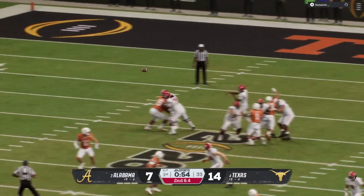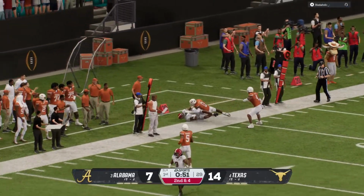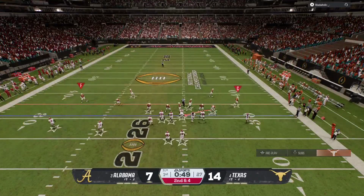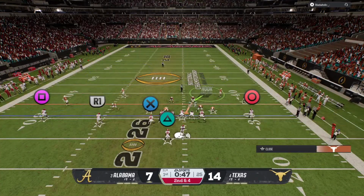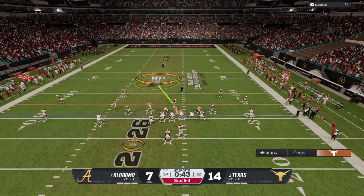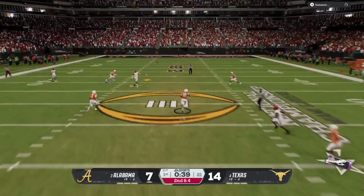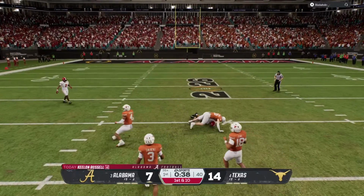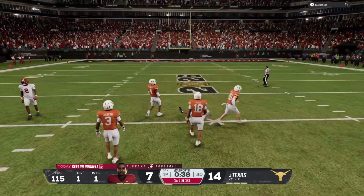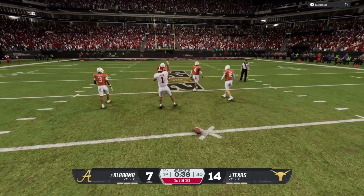Chris, we're still early in this game, and you can already sense the chemistry between this quarterback and the wide receiver. These two just make it look so easy. High completion makes it 2nd and medium. Dropping back, it's Russell. Here's the throw, deep downfield. Deep ball is caught for a huge gain here. A nice throw and a great catch by another Alabama wide receiver.